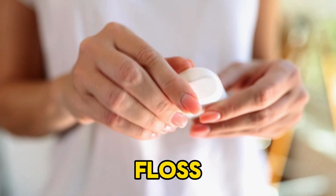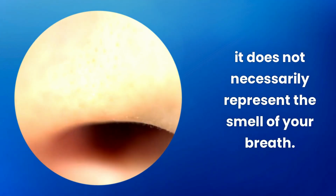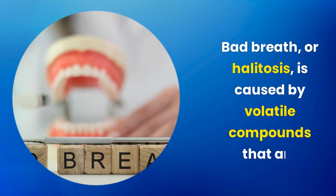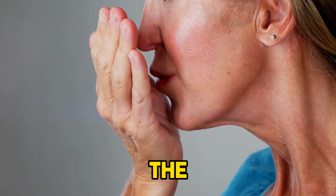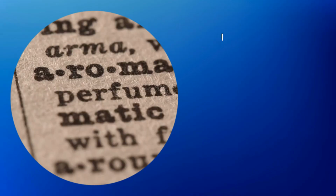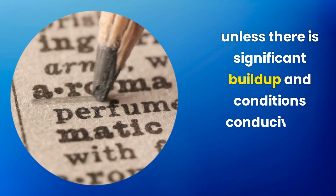Although the smell on dental floss can be unpleasant, it does not necessarily represent the smell of your breath. Bad breath, or halitosis, is caused by volatile compounds that are easily released in the breath. Dental plaque, when present on the teeth, does not significantly release these compounds into the air unless there is significant buildup and conditions conducive to the release of these odors.